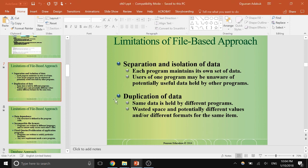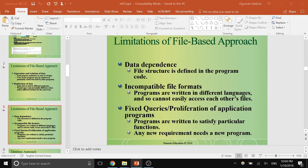Next problem, some other problems are data dependence. Data dependence basically is about the file structure being defined in the program code. Different programming languages, depending on which one you use, may create different file structures, and that actually limits the future add-ons to the program. If a program was written in C, it would have a different file structure than a program written in COBOL. If you start with one, you would have to stick with that one, and this could also become costly in time. It's also difficult to make changes in the existing structure. If you have a name field with 40 characters, to go to 41 characters, you would have to make changes to the structure of the program.